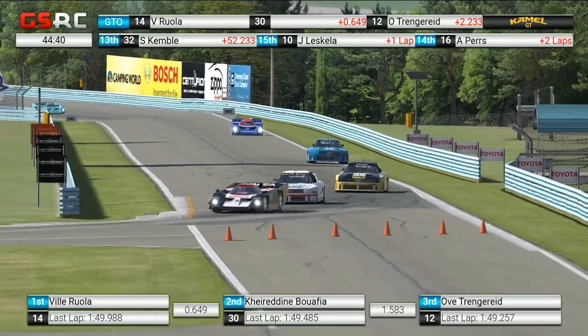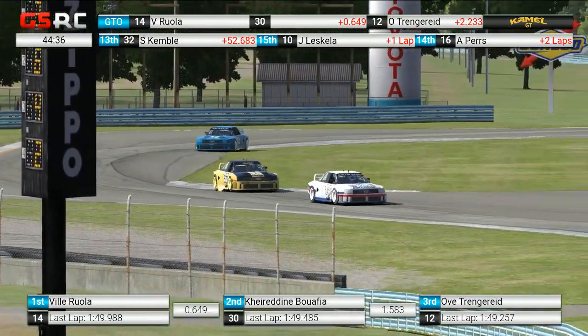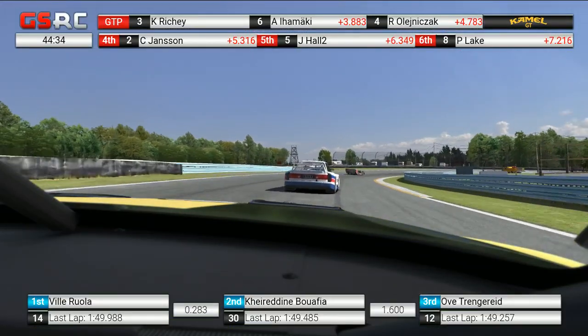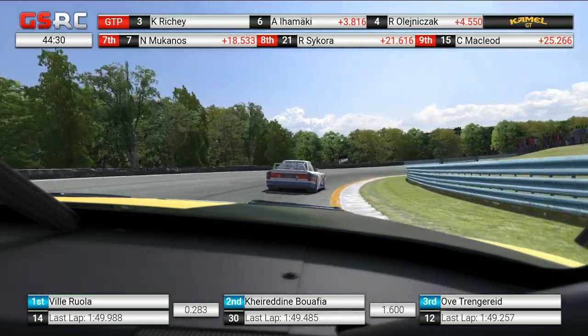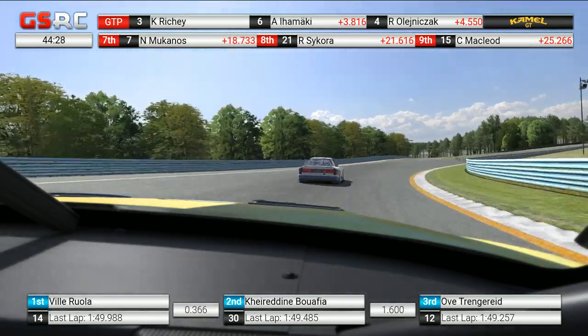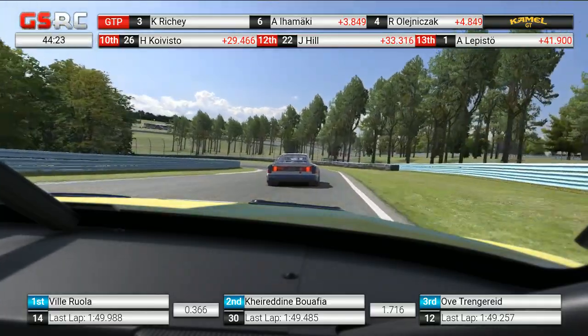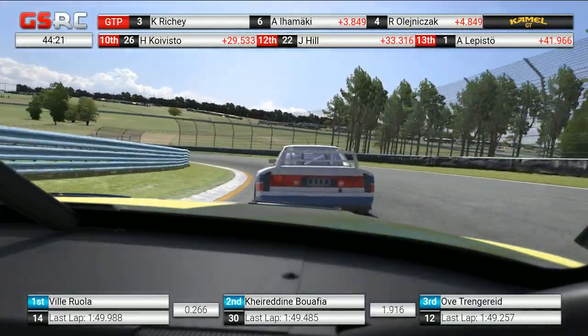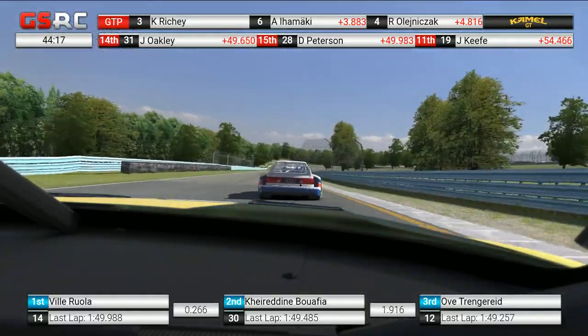So we watch this battle for first in the GTO still going on. They've been separated slightly, and they're going to be brought back together by the traffic. Radek Sikora seems to have gotten in the way of our GTO leader under braking. And now look at how close Kiradine Boafi is. We ride on his dash. Yeah, Boafi is right there. Ove Trendgrade lost touch just a little bit. More traffic coming through just behind. Here comes Clayton McLeod. Going to get into this mix. Going to catch him here going down the hill.